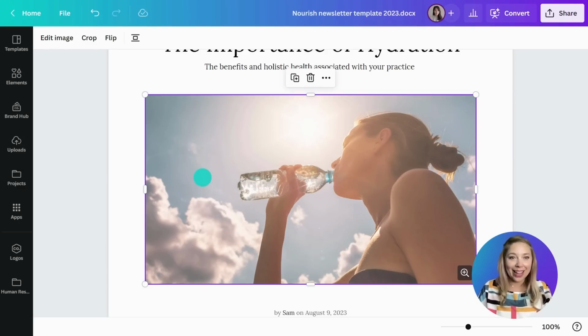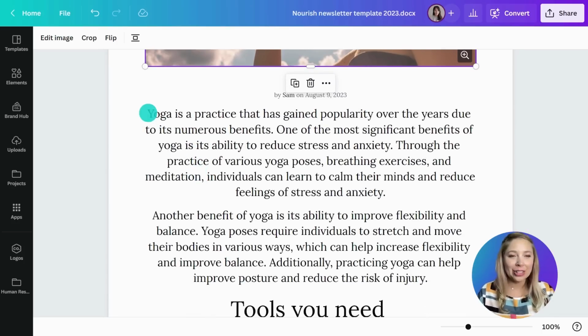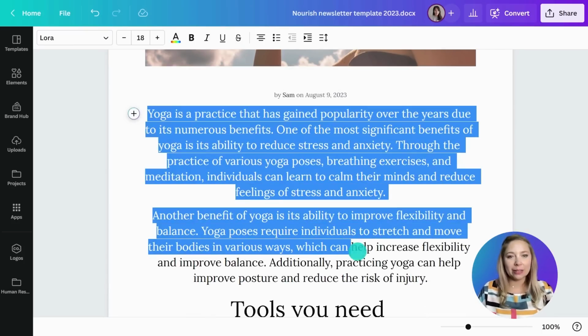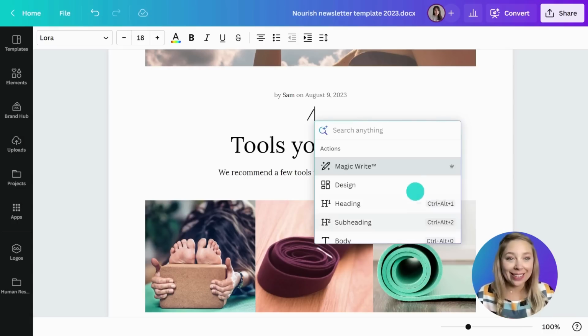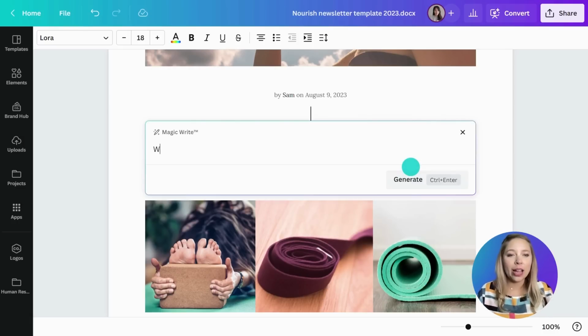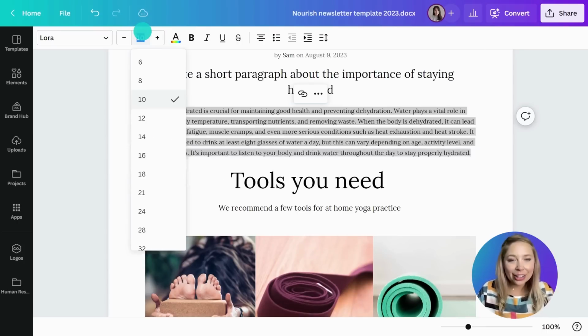Oh, I love that. Okay, so now we've got to update the copy because it's still about yoga. And maybe I'm hitting some writer's block. So I'm going to delete this. I'm going to hit the backslash. I'm going to go to Magic Write. I'm going to put in a prompt: write a short paragraph about the importance of staying hydrated. And there we go. Let's increase it.